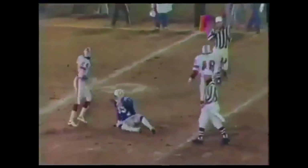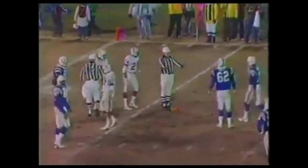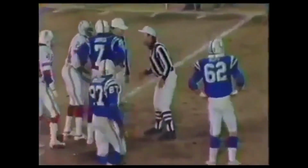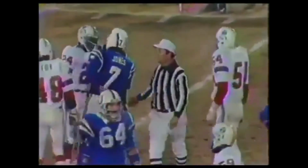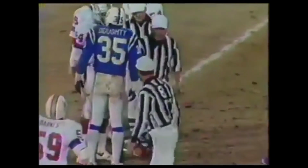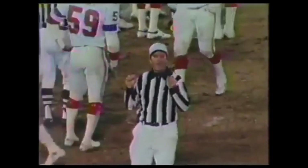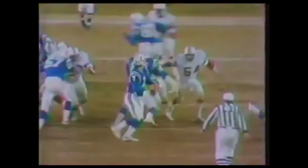Dowdy, incomplete. And a flag, interference against the New England Patriots, and they can't believe their luck at this point. Bob Howard called for interference, and that's the 2nd time on this drive that Baltimore, on a 3rd down incomplete pass, has been awarded a first down on penalty. Interference, first down. Let's see if we can see it here. There's the ball in the air. Sure enough, there is a hand on him before the ball arrives.